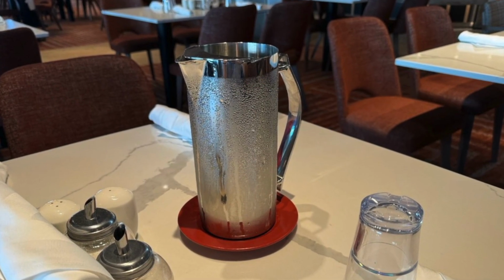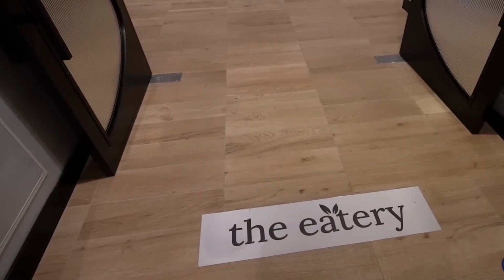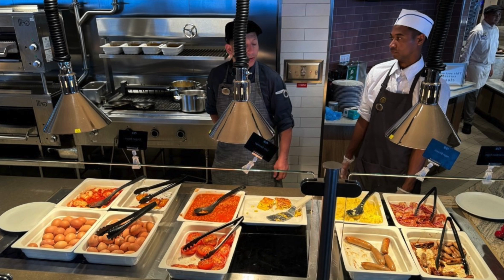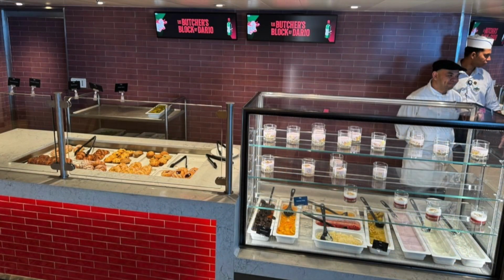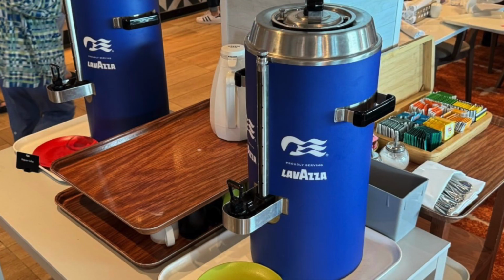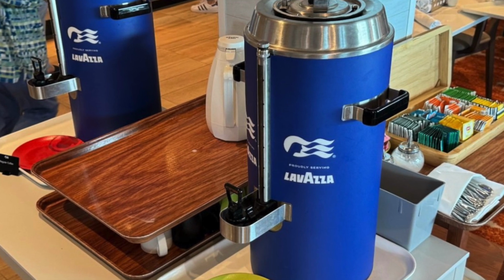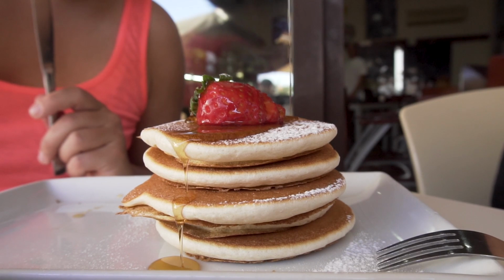As for the menu, it's pretty consistent. When it comes to breakfast at the Eatery on the Sun Princess, you'll find a mixture of familiar items similar to what you're used to on Princess cruises. From classic favorites like eggs, bacon, and pastries, to a variety of fruits, cereals, and yogurt options, there weren't many changes that we noticed. Well, the fact that it's Lavazza coffee now rather than the Egg Burt's concentrated brew is a big difference in our opinion, and something that we're very happy about.